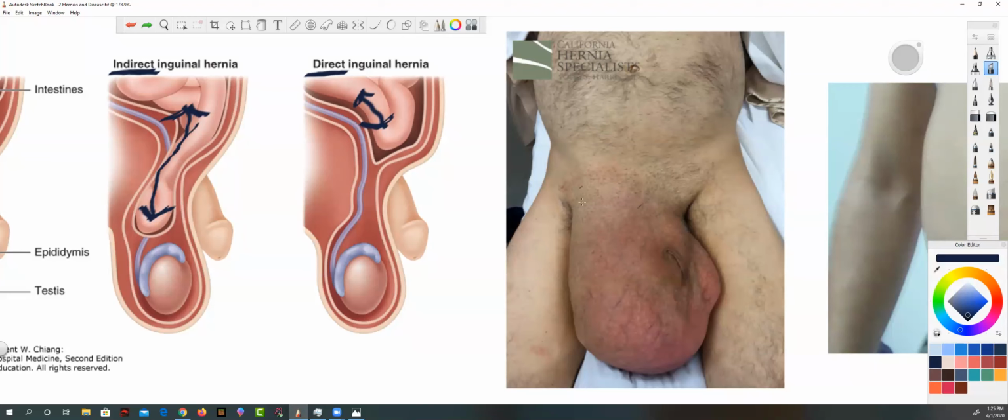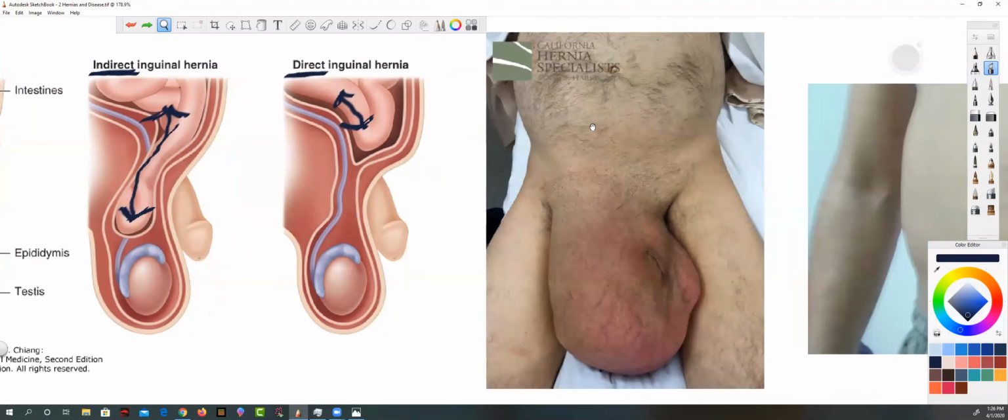Typically, when I see people this bad, they're homeless, they have no money, they have no insurance, and this is not a surgery, unfortunately, that people do for free. So it is possible to see these. It's a little terrifying. And what you will actually find is intestines with peristalsis, consumed food going through there, and you probably will not find a testicle because it's hidden behind all that.